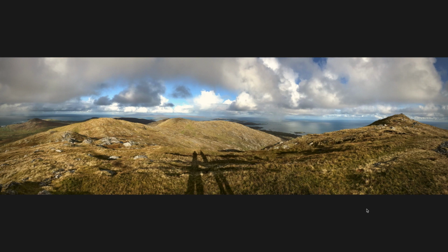And just a little panoramic shot looking out from the top of Eaval out towards the South Uist Hills. But again, lots of little weather patterns. Now, this is the type of image where you'd probably want a longer reach, like a 100, 200mm lens, where you can actually pick out some of these little pockets of weather as well.